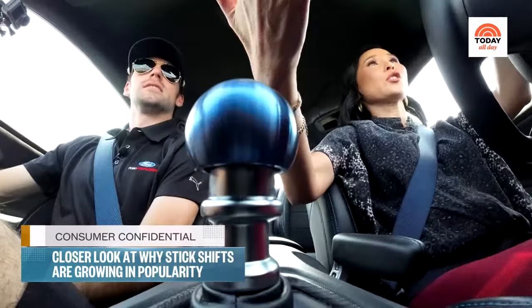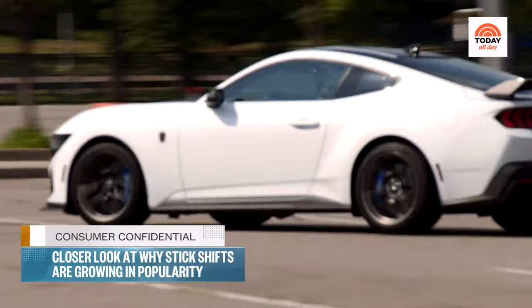Yeah. And you know what? I have to pay attention when I'm driving a stick. There's no time for texting and being on the phone. Your right hand's working, your left hand's on the steering wheel. You're not gonna be on your phone, right?